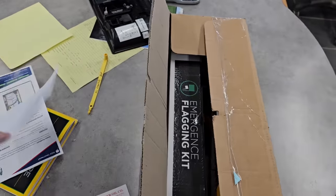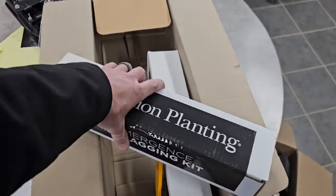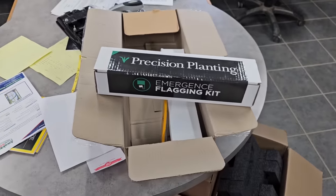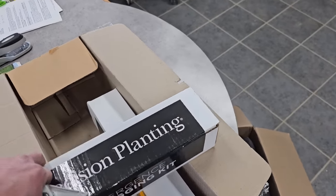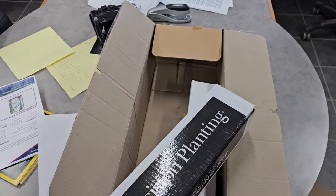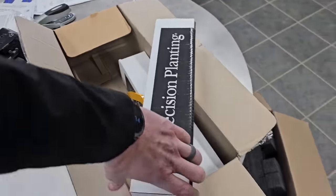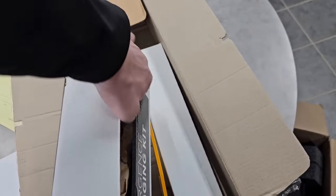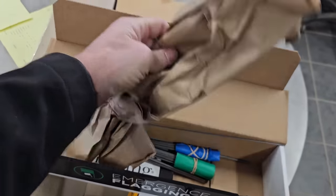Well, look, I got a box sitting here waiting for me. I ordered some stuff from Precision Planting. This is a flagging emergence kit. You may remember us doing that last year, where when the corn was coming out of the ground, we went out and flagged the plants that emerged every day, checking to see how evenly and quickly they came up. Then we left the flags there so that later in the year we could harvest the ears and sort them by the day they emerged to see what kind of differences there were in ear size. Last year I did it in one of the later planted fields that all came up very evenly.